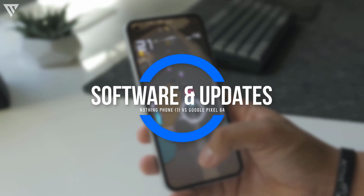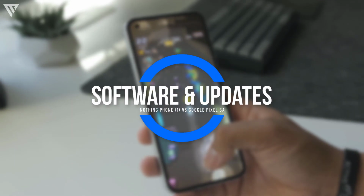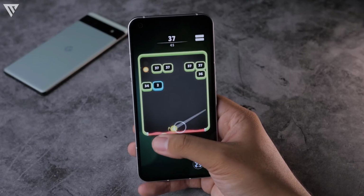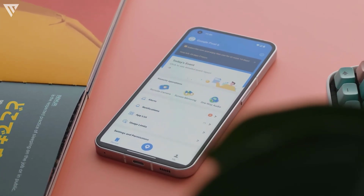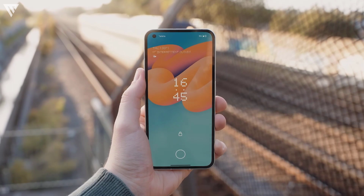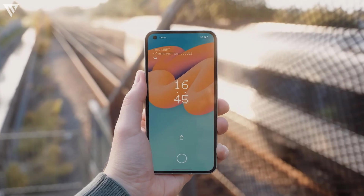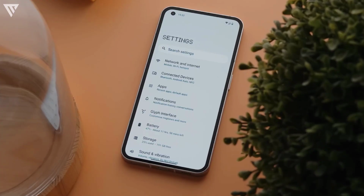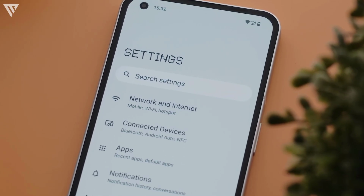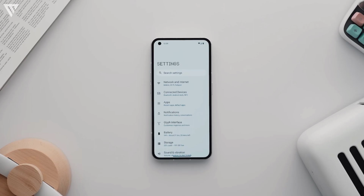Software-wise, both the phones are up to date on Android 13 and have a promised update up to Android 15, with another 2 years of security updates on the Pixel and 1 year on the Nothing Phone. The Nothing Phone, even though starting off buggy, has gotten substantially better through its updates with better performance, better battery life, and new features. They've also been quite consistent with it, and it was one of the first phones to receive the Android 13 update.